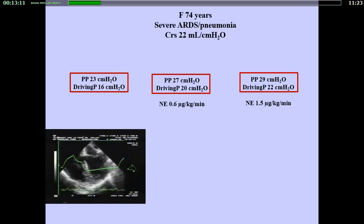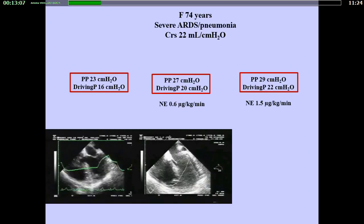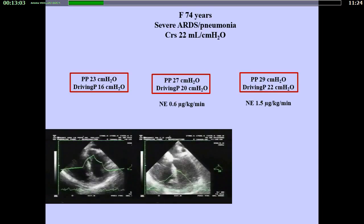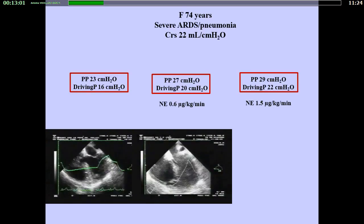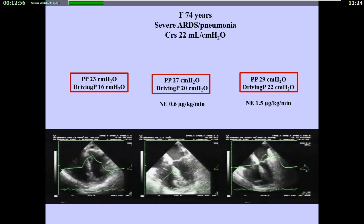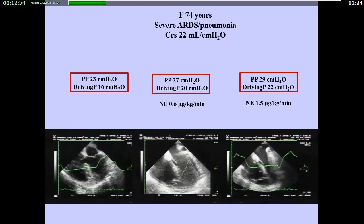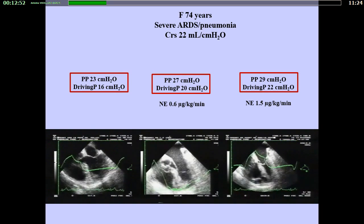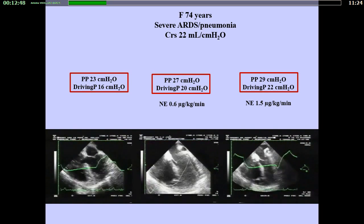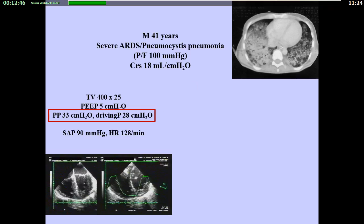This is after 1 day under mechanical ventilation, no norepinephrine. After 2 days, you can see that the right ventricle is much bigger and the patient requires a slight dose of norepinephrine infusion. And after 3 days, you can see now how big the right ventricle is and how completely compressed the left ventricle is. And you can see a high dose of norepinephrine infusion. So plateau pressure and driving pressure in this situation.